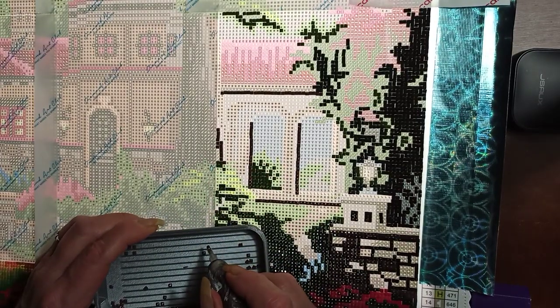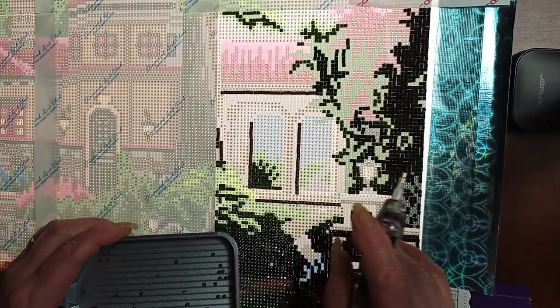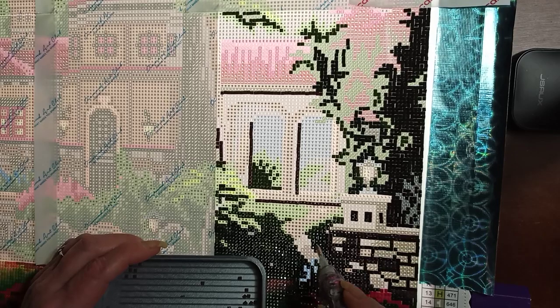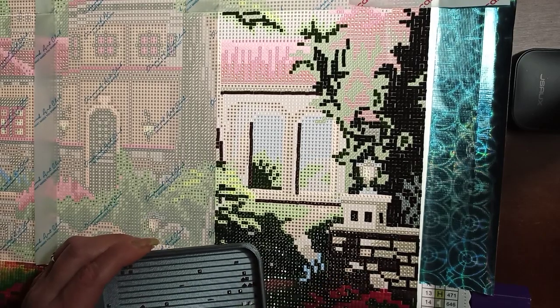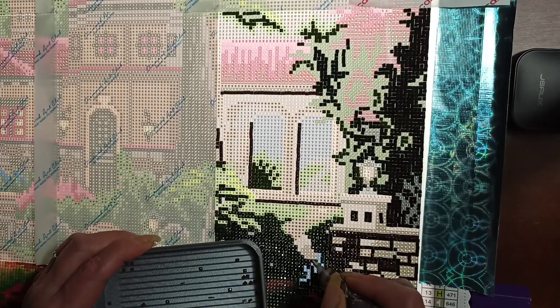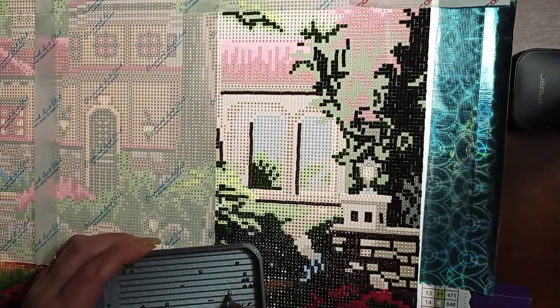So, let's see, I think I'm done with that color. Nope, got some down here. Okay, I'm not going to stay on here much longer. I don't think there's much else going on.